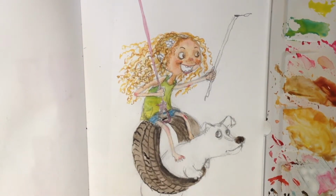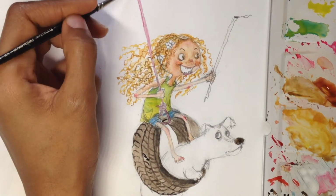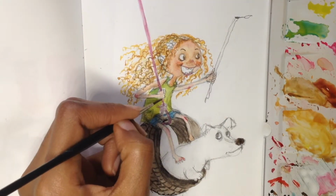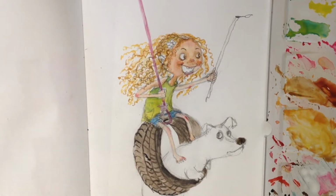So with that in mind, I always create my illustrations with kids either interacting with their imaginations, with their pet, whether it be a puppy or a ladybug.